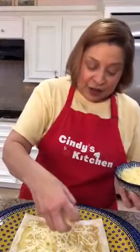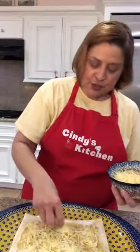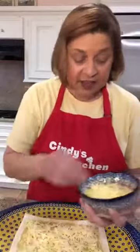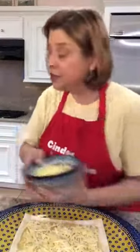Kerrygold cheddar. Yum! Kerrygold cheddar. You can just use regular cheddar. You can use whatever cheese that you have that you think might go nice with your asparagus. And quite frankly, you don't have to do asparagus. You could do, you know, kind of mushy.